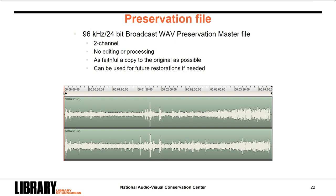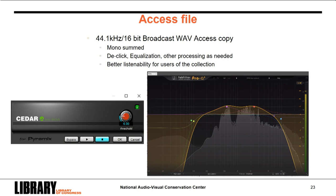Okay, so when digitizing a cylinder, I would create two different audio files. The first is the preservation master file. It's a two-channel file with no editing or processing. It's as faithful a copy to the original as possible. It can be used for future restorations if needed. And then the second file is the access copy. It's derived from that preservation file, mono-summed, and then processed with a declicker and an equalization curve. And we make that for better listenability for users of the collection.